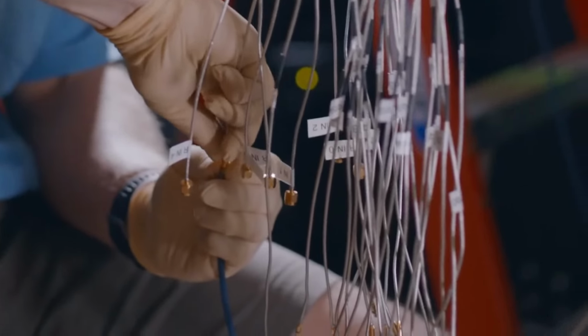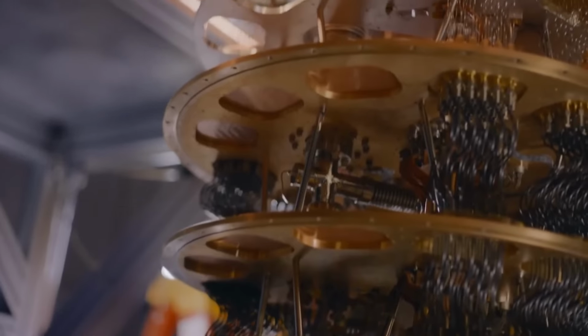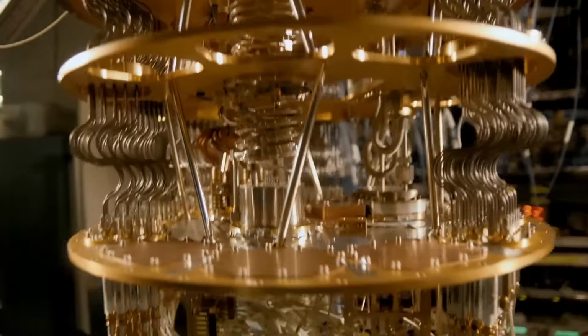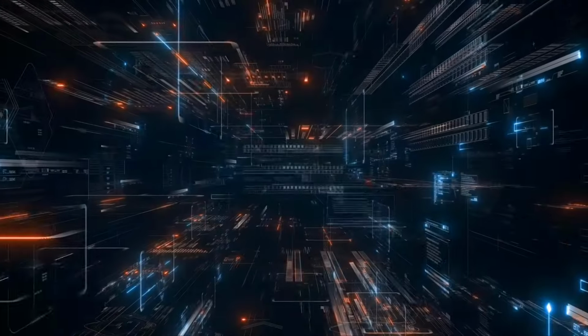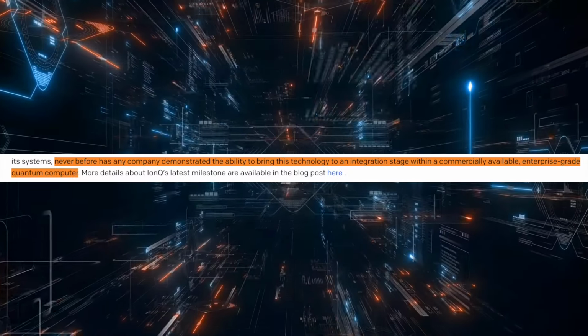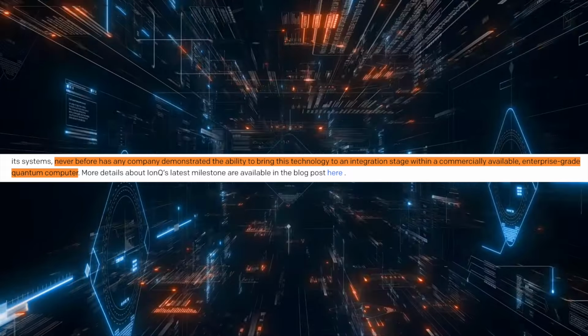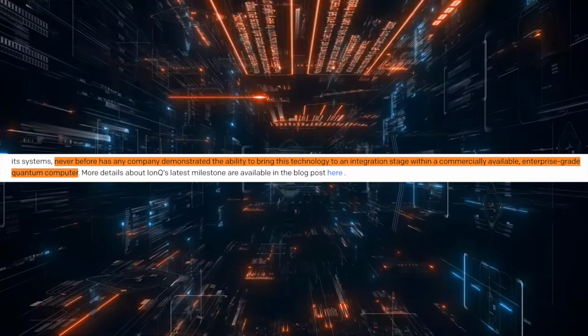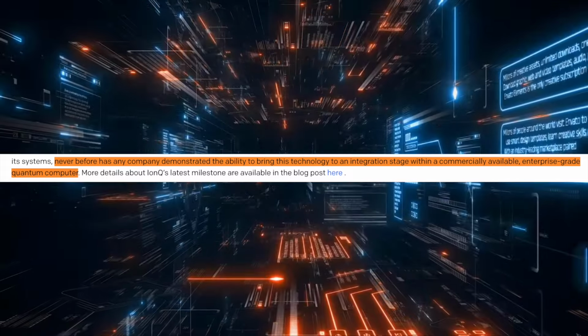So, remote entanglement was achieved by developing a system to collect photons from two trapped wells and routing them to a single detection hub. So, while IonQ has always intended to implement these photonic interconnections into their systems, according to this article from IonQ themselves, never before has any company demonstrated the ability to bring this technology to an integration stage within a commercially available enterprise-grade quantum computer.